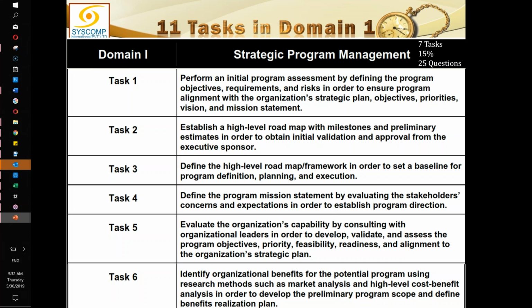First of all, perform an initial program assessment. Just underline the words program assessment, by defining the program objectives, requirements, and risks. Again, underline definition of program objectives, requirements, and risks. So the first underlining was program assessment. And the second is: define program objectives, requirements, and risks.